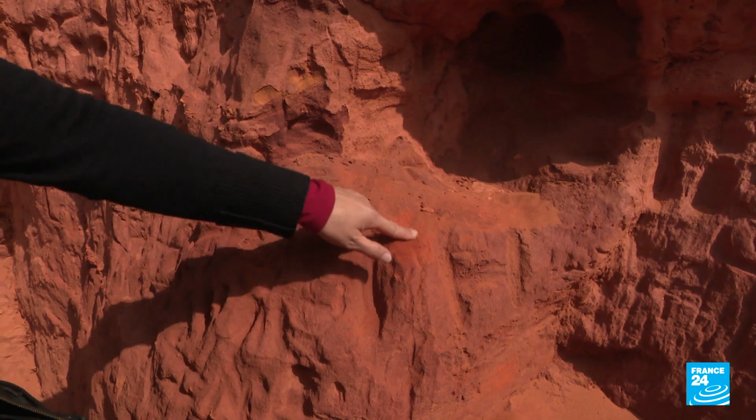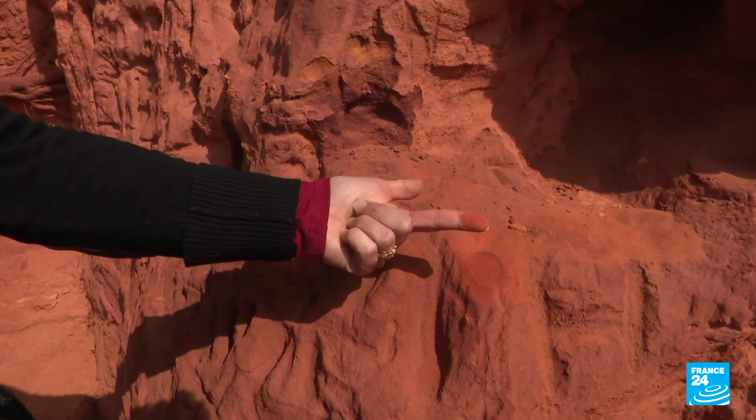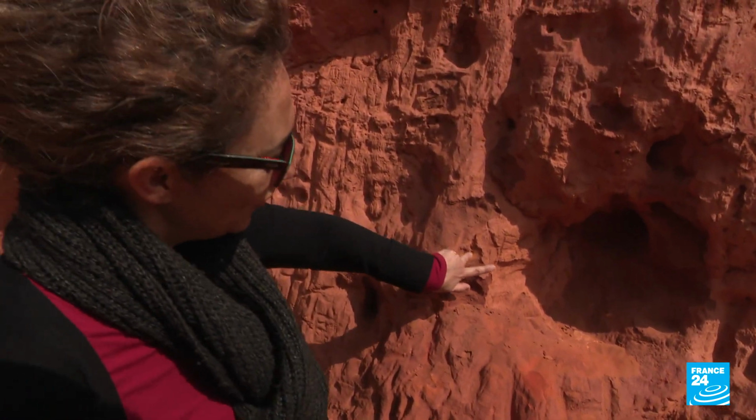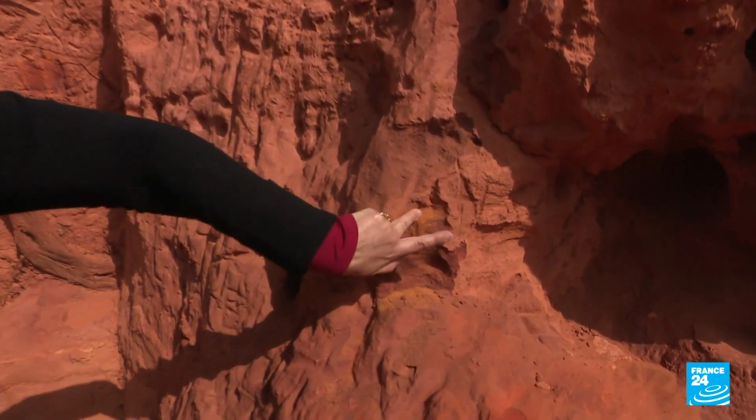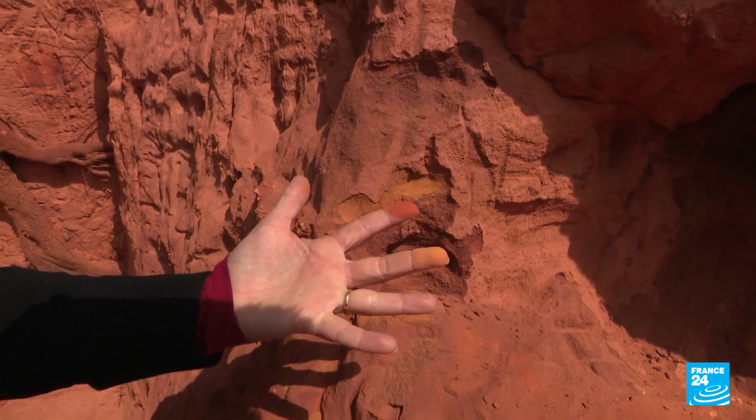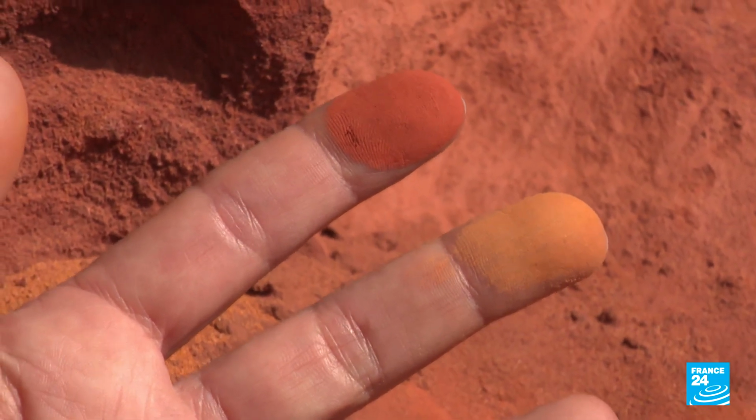When you rub it, the sand and other materials come away. And here I have red ochre on this fingertip. Just next to it is a vein of yellow ochre. I rub it, the sand comes away, and I have yellow ochre on my other fingertip. These same pigments, used since the dawn of time, were used notably for Renaissance paintings.